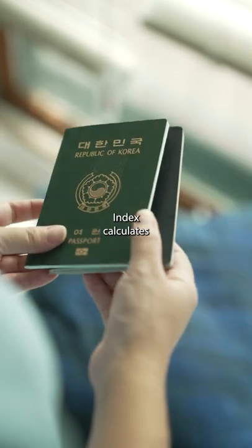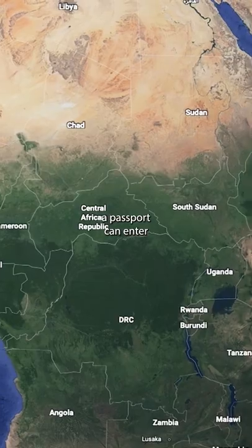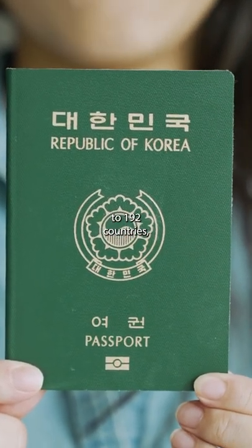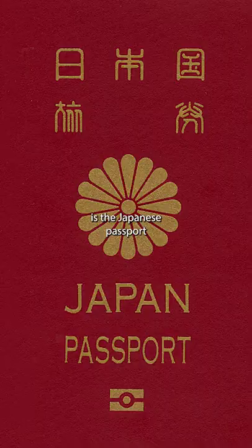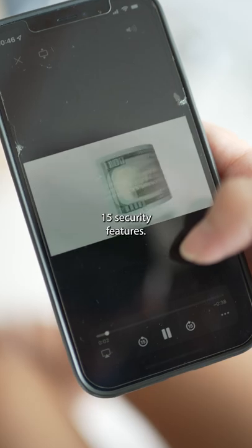The Henley Passport Index calculates the total passport score as the number of destinations a passport can enter without a visa. The South Korean passport has hassle-free entry to 192 countries, along with Singapore, making it the 2nd most powerful passport in the world. But the most powerful passport in the world is a Japanese passport that has access to 193 countries.